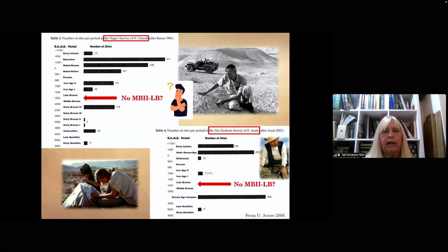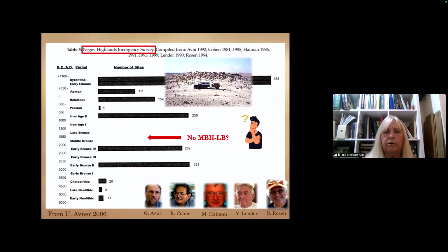is the paucity of anything of the Middle and Late Bronze Age. And when I say Middle Bronze Age here, I don't mean the MB1, the Middle Bronze Age 1. I'm talking about MB2 and Late Bronze Age. We see this throughout the Negev survey that we had many years ago, and also in the Karkom survey, where Professor Nati surveyed 2 map surveys. Each map survey is 100 square kilometers. The Negev Highlands Emergency Survey was carried out by a number of people, such as Gidon Avni, Rudolf Cohen, Moti Hyman, Shaike Linder, Steve Rosen. And once again, we're seeing a total blank in this time period.